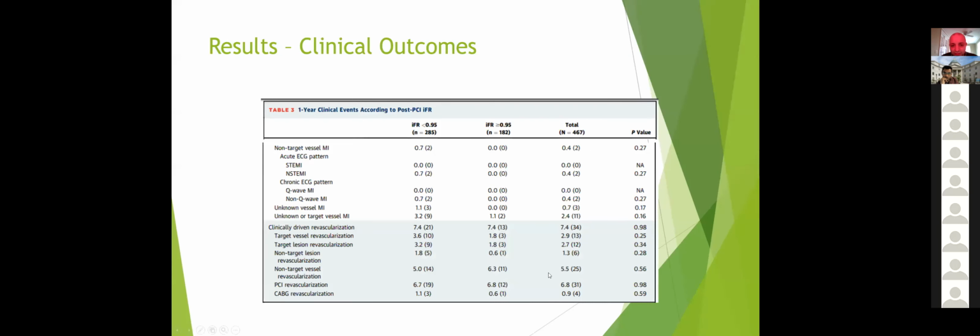Yeah, no. So they didn't report the clinical outcome based on whether the post-intervention disease was diffuse or localized. I wonder if they're going to do that in the future. But again, if you look at the event rates, they were quite small.